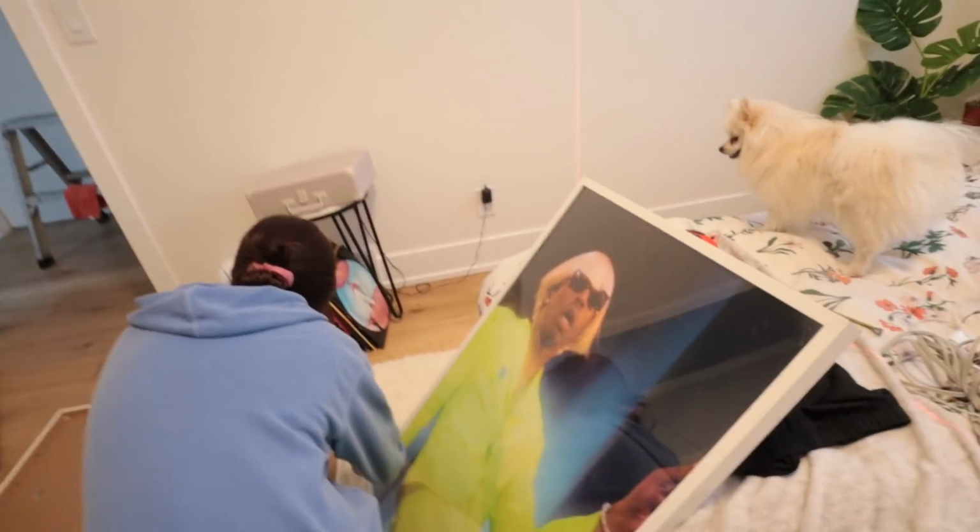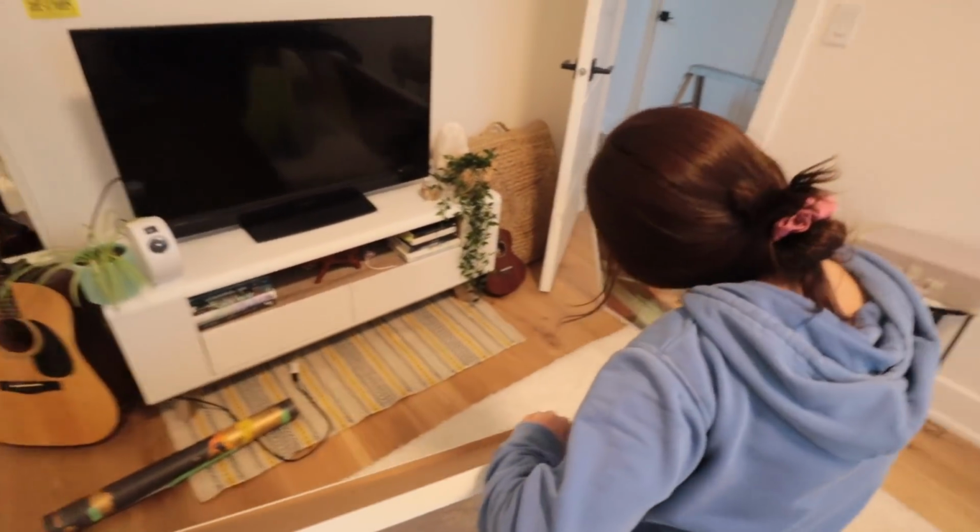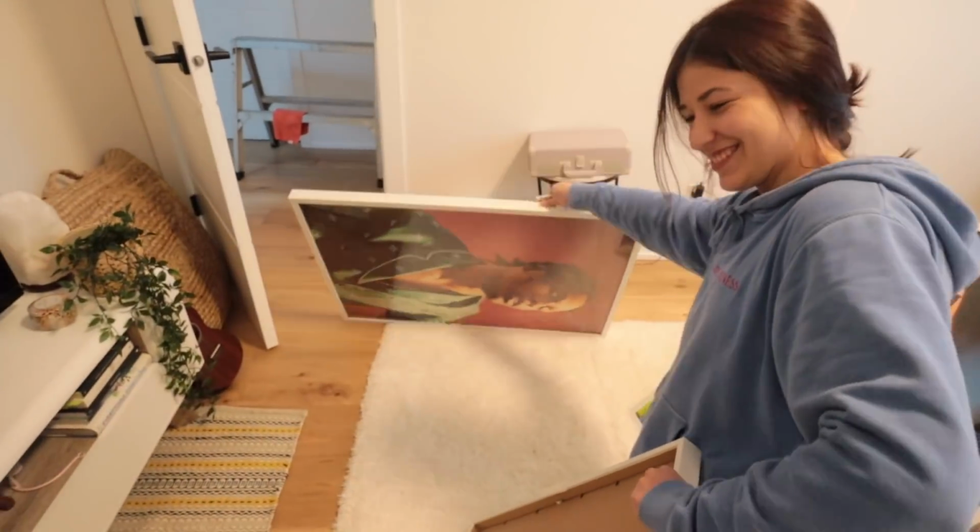I mean, not really compared to my room, but super plain for her taste because in her last room she had so many posters everywhere. She has Tyler, Harry, a naked Harry. She has Frank Ocean. She has The Weeknd and then ASAP right there. Oh my god, ASAP is so hot. And Ling Ling is having a good time.